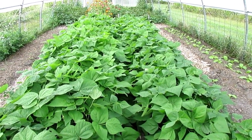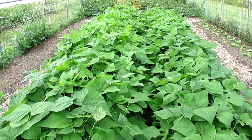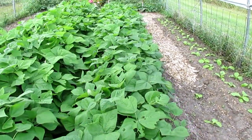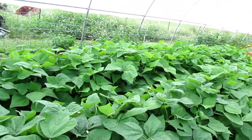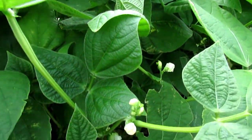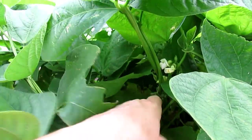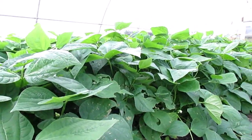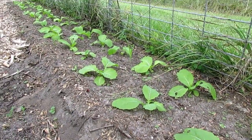In the west tunnel, the green beans are really large, big bushes. And we only planted one row down each thing. They are starting to bloom, but I'm not sure if we have any beans yet. Just flower blooms, I think, is all we have. So, they're getting ready. Then I planted a row of mustard greens.